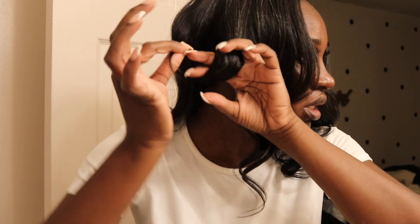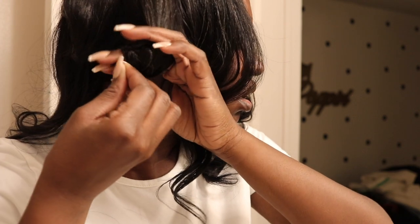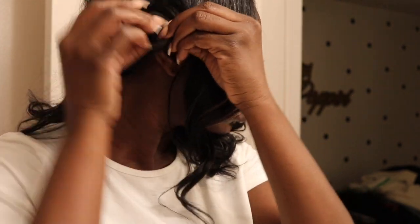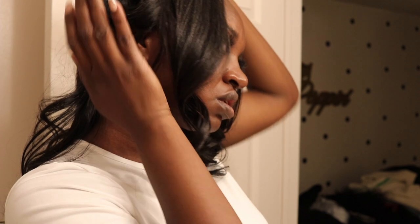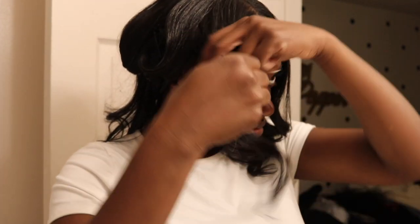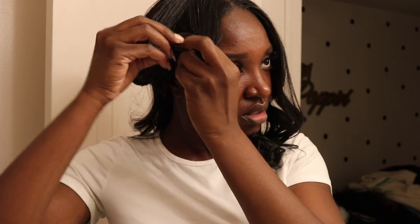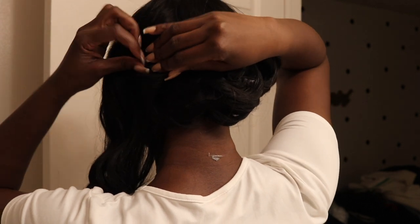So I'm using two fingers, wrapping it, and then on the end you slide that last little piece in between your fingers. Okay. You roll it. Now, will I be doing this every night? I don't know. I really don't know. But I'm trying to preserve the curl. So we're gonna make it so whatever. My scarf, then my bonnet.